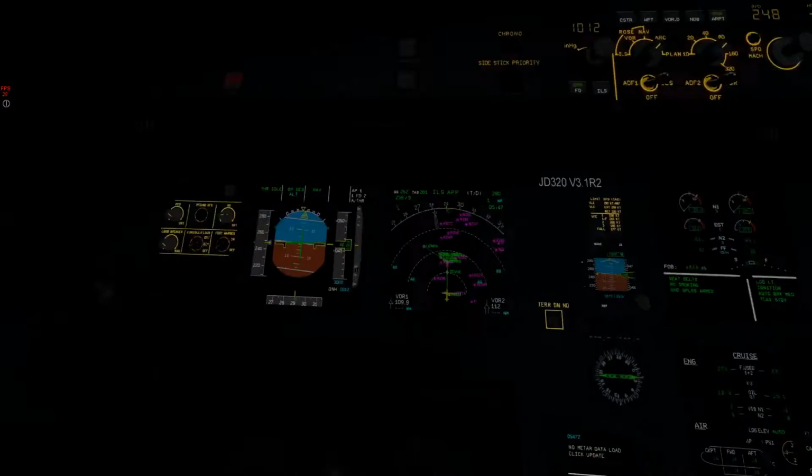466 Delta, if you could let me know from when you're assured of the rapid, I have traffic to cross north of the runway intersection. Winds 240 degrees at 8 knots, crosswind of 8, tail wind of 2, runway 34 left, clear to land. 34 left to land, 466 Delta, and shouldn't be a problem. Just let me know.